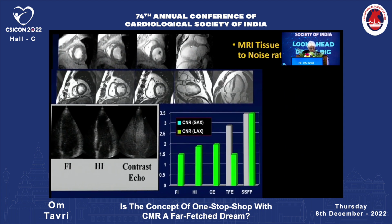Now, what is more important, 2D echo technology is excellent at the bedside. It is very good technology and you can do it 24/7. There is no doubt, and it is accessible to the patient and everything is good. But there are technological limitations. There are critical areas. You can compare yourself when you want to see that.